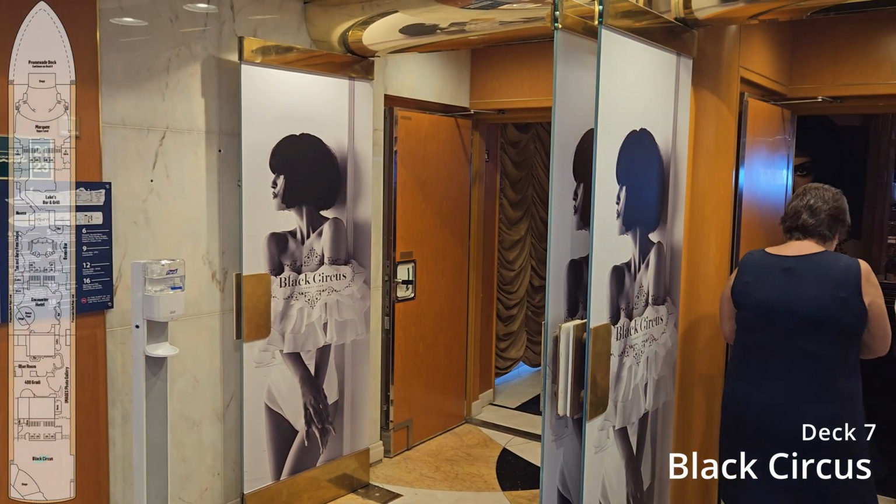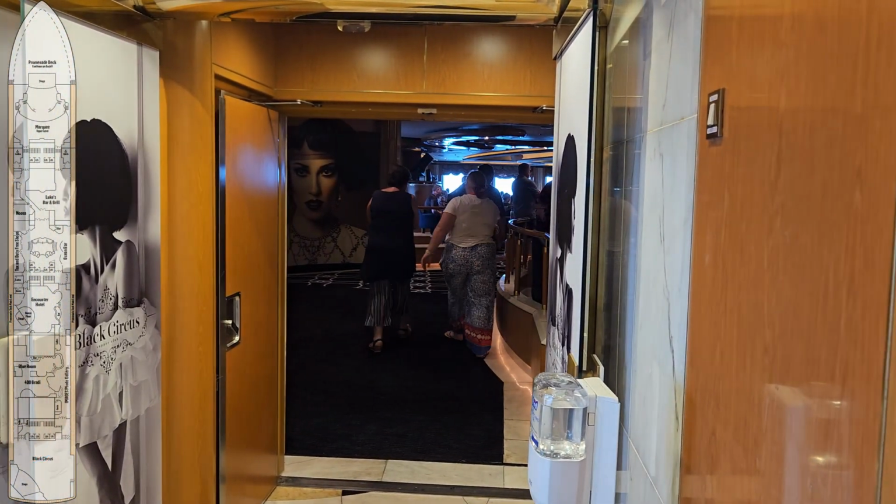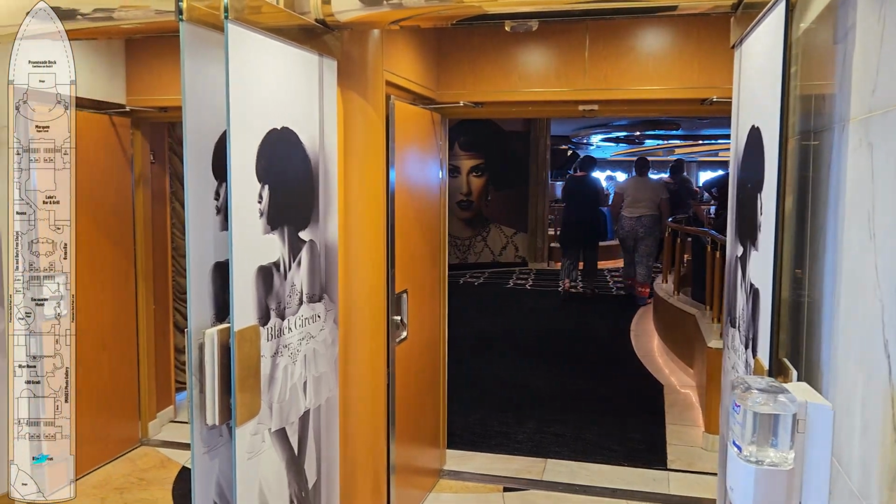Now on to Deck 7. At the aft we have the second stage, the Black Circus. Shows include stand-up comedy shows, some trivias, and the popular Blanc de Blanc stage show.